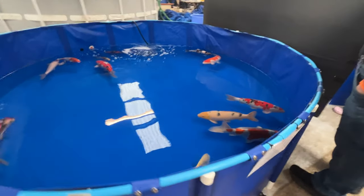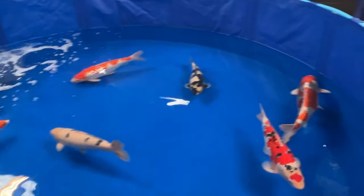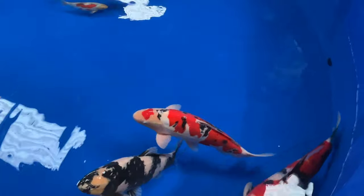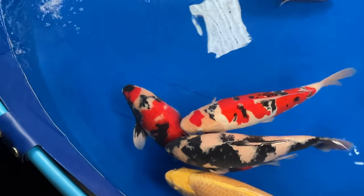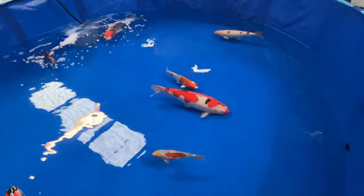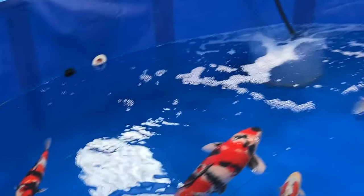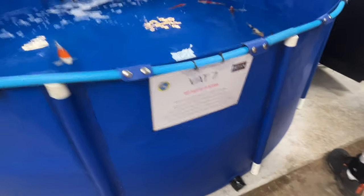So there we go, vat number six. Let's have a look through these. Nice Kujaku, nice Shusui with turret. Nice Doitsu Sanke. Very nice Showa. Look at that. Nice Tancho Sanke. Shiro Utsuri. A little smaller Kujaku there. I like that Kujaku though. That's very nice. So that's vat number six. On to vat seven.